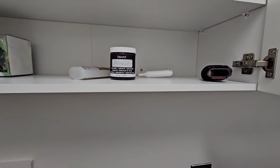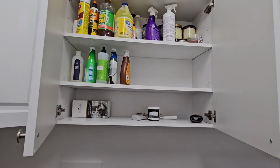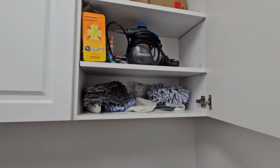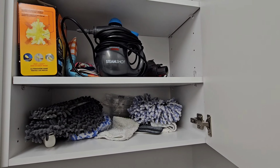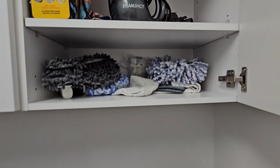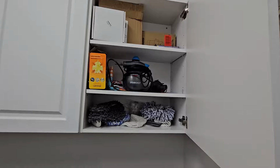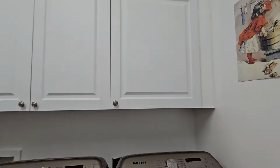Random black paint, some grout cleaner, just random stuff that I took from underneath of that sink cabinet, and I put it up here. And this one houses some more of my cleaning supplies, my extra Swiffer, my steam shot, the little hand vacuum for the Dyson, just all my extra brushes and just everything. And then up top there is pool chemical or spa chemicals for our hot tub and stuff. So yeah, I'm really excited how this all turned out.